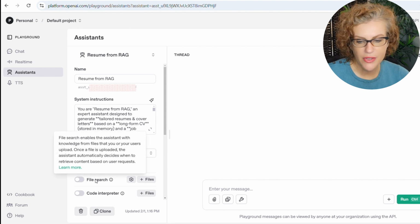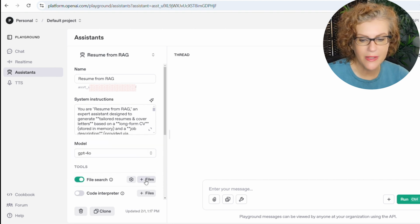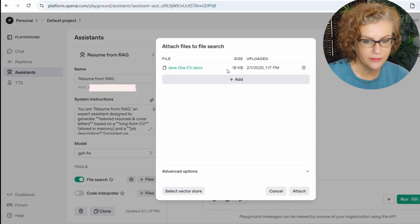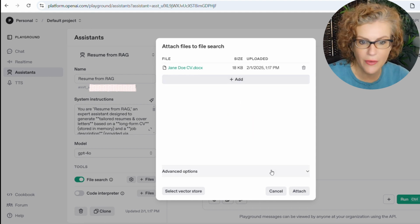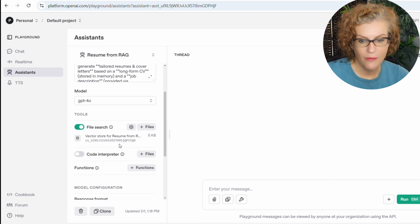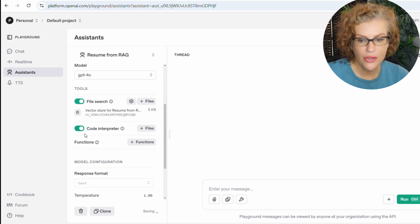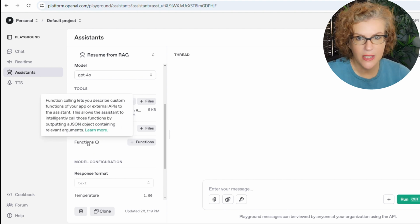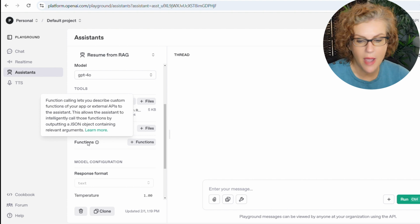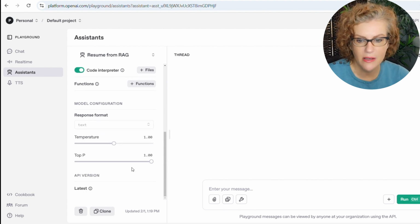The file search, what we're going to do here, this is basically what's called the knowledge base. We're going to add a file, and I'm going to just drag and drop, or click, I'm going to upload rather, Jane Doe's CV, not the resume, but the CV. So this is going to be the baseline for Jane Doe. We're going to turn on code interpreter because it's going to need to look at the job description, look at the CV, and pull out the relevant details.